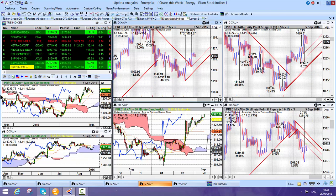Last of all, we look at gold. Gold bullish on the weekly, bullish on the daily, back into bullish on the 60-minute. Was looking a bit bearish. We had this downside target of 1307, which was where we went to. We've now got an upside target of 1364. That's been activated this morning, so we do see about 3% upside on gold, and we expect to see that move happen fairly quickly because it's a short-term chart.